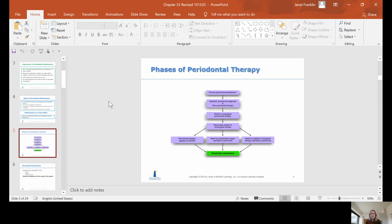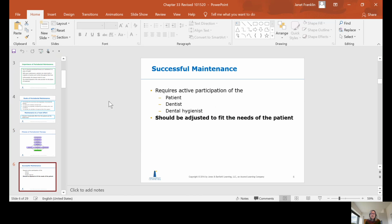Phases of periodontal therapy. This just outlines the phases. Successful maintenance requires active participation of the patient, the dentist, and the dental hygienist. We are a team working together. We all have the best interest of the patient in mind, and that's to maintain their dentition throughout their life.